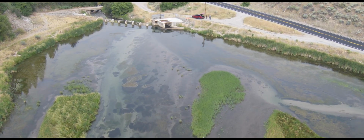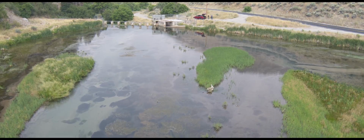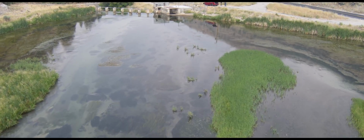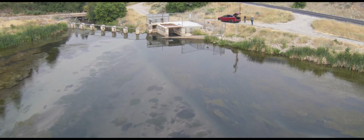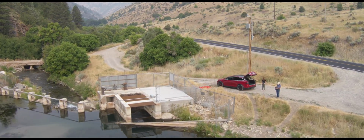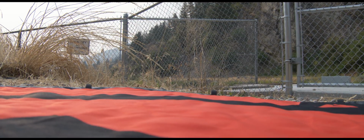Took the drone down low and then zoomed in. Now there's some ducks down there, although I don't see them right at the moment. There's some baby ducks. And here we are zooming toward the car and us just prior to landing the drone. This all worked very well despite being fairly high wind. Then here's the rest of that particular session.